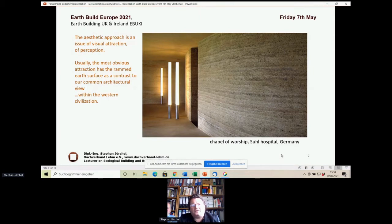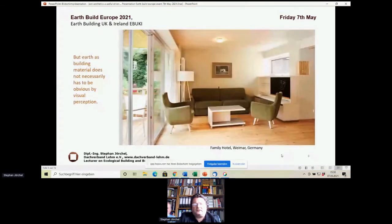But of course, this is not the only technique and the only point we can call earth building. It can also appear in this way, like this family hotel here in Weimar, Germany, which is made with ecological building materials, massive wooden construction, and wall heating included in the plaster. And nobody who does not know about the building itself would expect that this is made with earth plaster, or would even think about it. But even this is a modern earth building, and it can be a good example of good aesthetics achieved by using earth building materials.